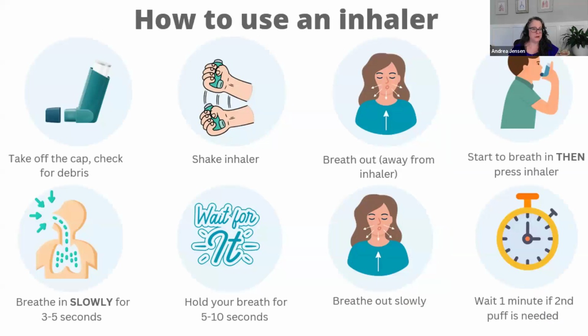So how to use an inhaler: take off the cap, check for debris. This is really important, and people skip this step, but if it's in your purse, it can be full of crumbs. I had a nephew that would carry his in his pocket, pulled it out, went to use it, and inhaled a big gob of pocket lint, which is the last thing you need to inhale when you're having an asthma attack. So just check that quickly and make sure nothing's inside.